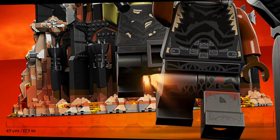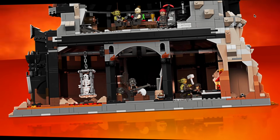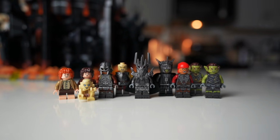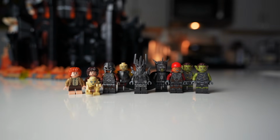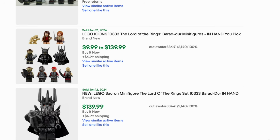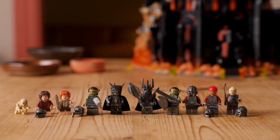It's a little harder to get a firm value at this point in time, but looking at the current listings and sales on Bricklink and eBay, these minifigures are being valued in the range of $300 to $400 for a full brand new set of minifigures, which is absolutely insane. I'm sure this is going to go down over time, but I'm assuming that they will still land somewhere in that $200 to $300, which is an incredible value for 10 minifigures.